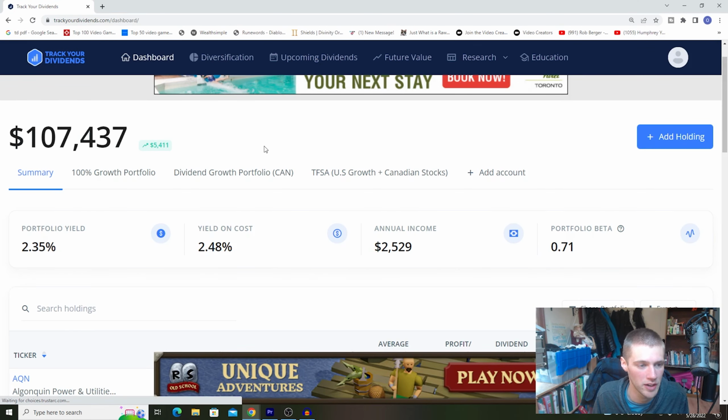Alright, so let's do a quick little overview of all three portfolios that I hold. These are all in Wealthsimple Trade. Let's dive in, and I'll show you guys my plans, my stocks, and everything that I hold inside my portfolios. So once again, we are going to be doing a summary of our portfolio here.